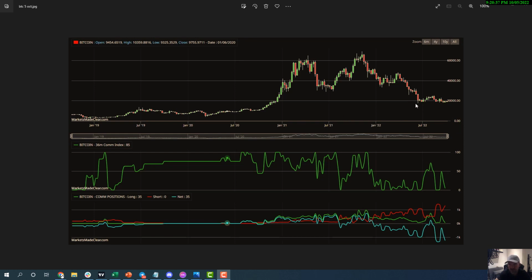If we see a break below this support level here, I would expect it to be quite a hard move lower, and then we'll probably get a dead cat bounce, and it'll be that dead cat bounce that I'll be looking to get involved in, and that'll be the kickstart potentially to seeing the bull market come back.